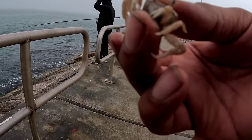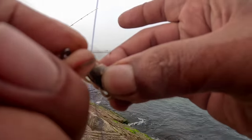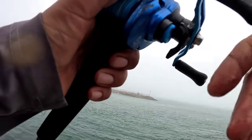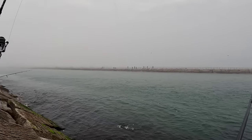Bait of choice on this day, these little critters here, which are known as fiddler crabs. And I started off with a Carolina rig. However, I quickly switched up to a bobber stopper setup, after noticing the guys were catching sheepshead after sheepshead with the bobber stopper setup. The big one, bro, get him. Get him, Pancho!